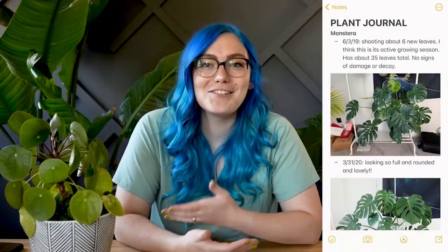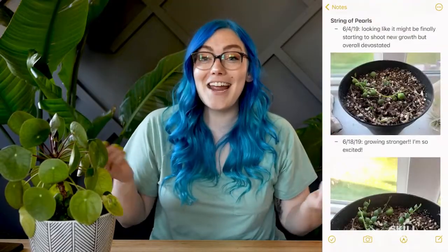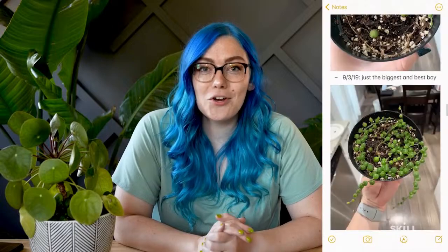This is something that I like to do. I keep a plant journal so I can watch my plants grow and change, and so I wanted to show you a very simple way to set this up and how I use the light for this type of photo. All right, so let's take a portrait.